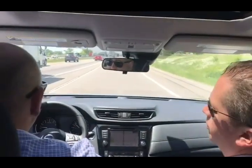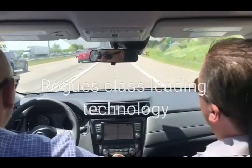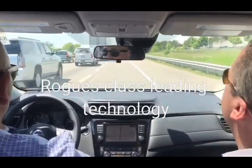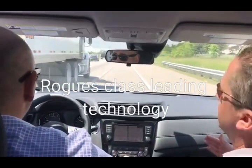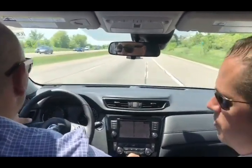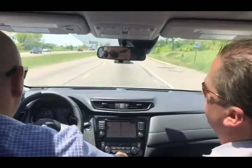Road test drive with Bruce. We're in the 2019 Nissan Rogue SV all-wheel drive with moonroof and technology. We're on the 403 in Mississauga, Ontario. Once we get settled into traffic, we're going to demonstrate ProPilot Assist, which is Nissan's semi-autonomous driving feature. Very innovative technology. It works fantastic.